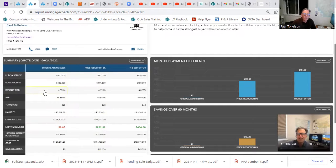Now, the loan amount on that $600,000 house would have been $480,000 at 20% down, and the loan amount on the second would be $441,000. Now, that's quite a bit of savings, and you can see again in the payment that monthly they're saving about $289 with that reduction. That price reduction is going to bring the buyer's payment down. And again, this would attract buyers in to purchase a home.